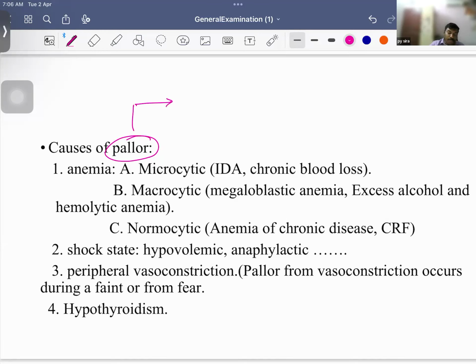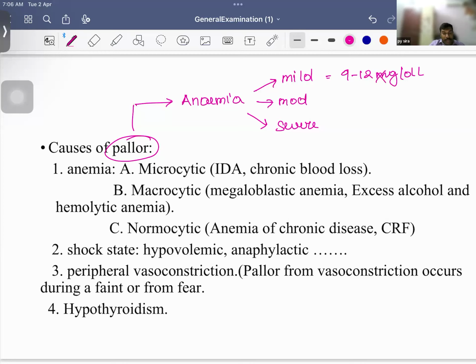Now a patient comes to you with pallor and you found the cause to be anemia. This anemia can be further classified as mild, moderate and severe. Mild is when the hemoglobin is 9 to 12 gram per deciliter. When the hemoglobin is 6 to 9 gram per deciliter, it is moderate. When it is less than 6 gram per deciliter, it is severe. These are the three types of anemia based on the level.